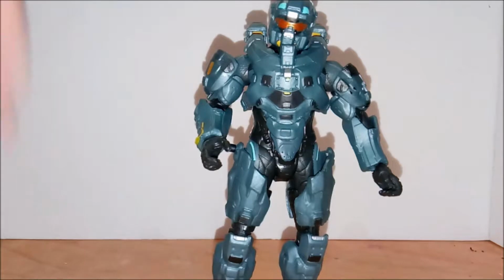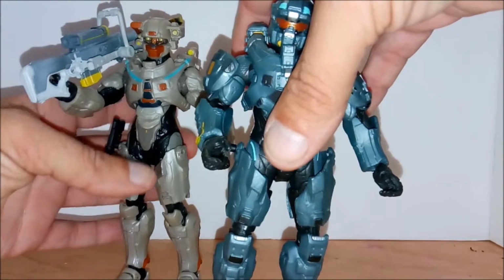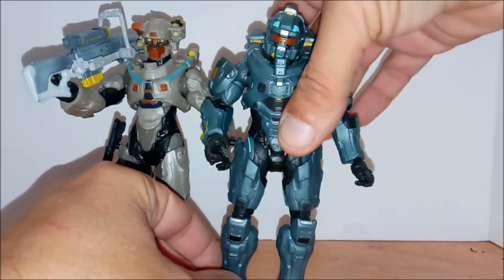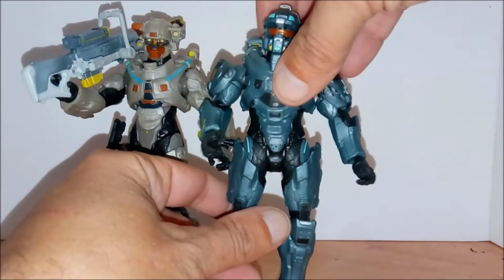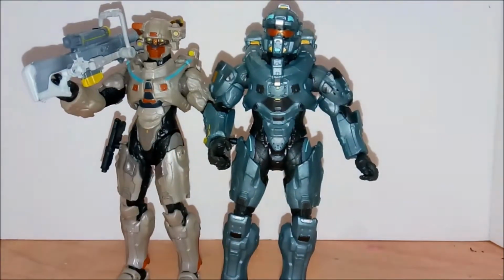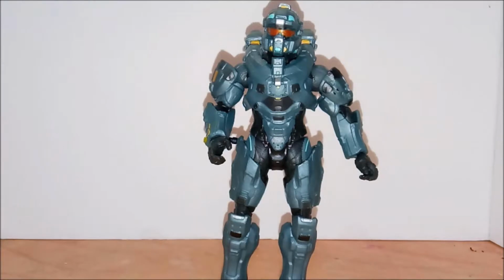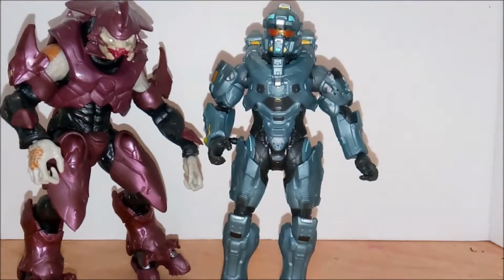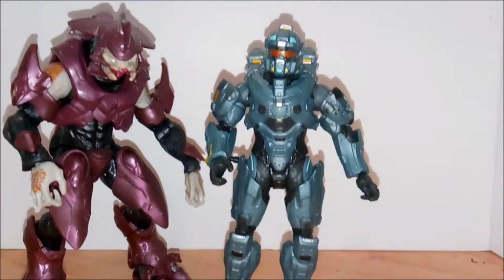Let us bring in some comparison shots to other Halo figures. We're going to start with Linda 058. You can see how they stand together. This is Linda's replacement, so there better be some, yeah, as you can see, that's how he compares to Linda. We are going to have him compared to Elite Commander. You can see how they compare. As you can see, just slightly taller.